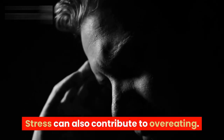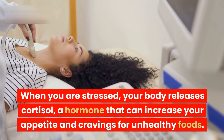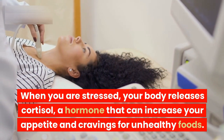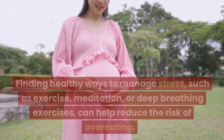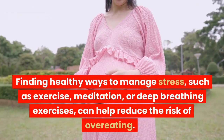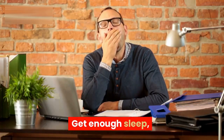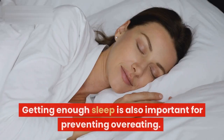Manage stress. Stress can also contribute to overeating. When you are stressed, your body releases cortisol, a hormone that can increase your appetite and cravings for unhealthy foods. Finding healthy ways to manage stress, such as exercise, meditation, or deep breathing exercises, can help reduce the risk of overeating.